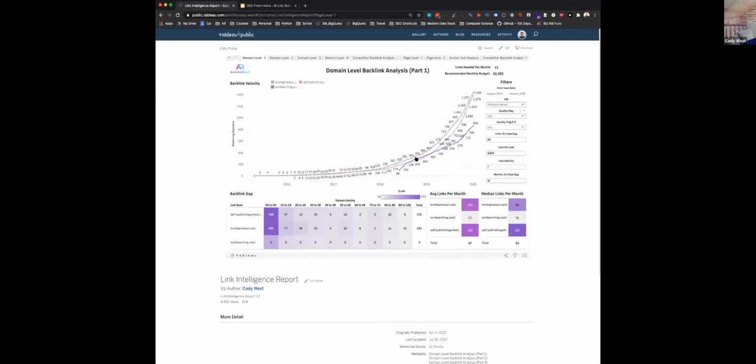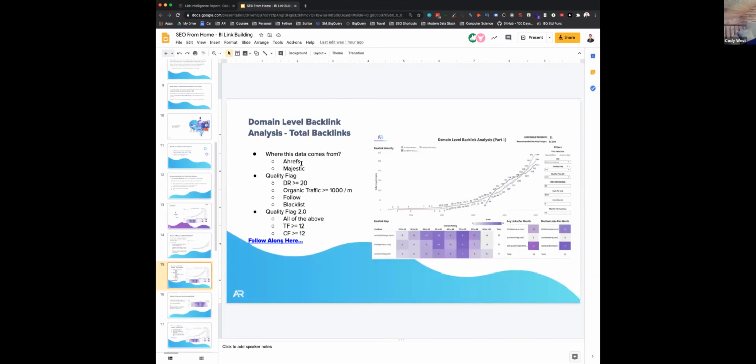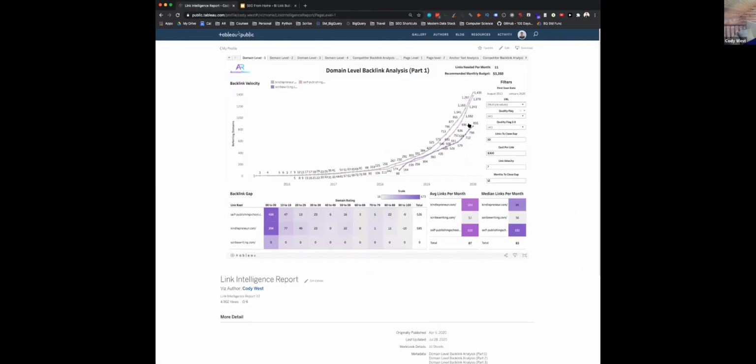All right, so if we just look at these raw numbers, what you can see is Kindlepreneur has around 1,400 referring domains, Self-Publishing School has around 1,300, and then Scribe has around 850. And so this is great. It at least shows the total in terms of Ahrefs link index that all these sites have in terms of referring domains, but there's a piece of context missing here, and the context that's missing is the quality of all of these links. So if we flip back here, we use a quality flag. Actually, before I get into that, the other thing to mention is that if you want to build these visualizations, you can do all of this with Ahrefs and Majestic data.